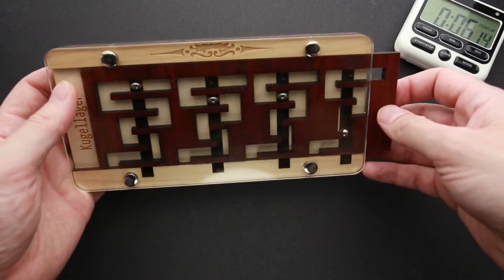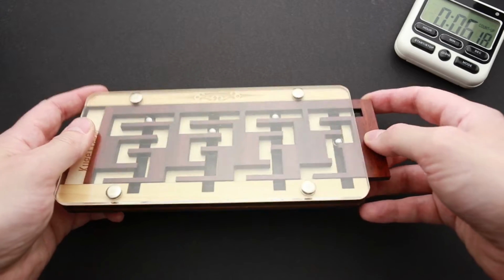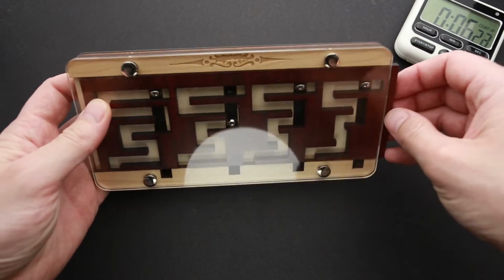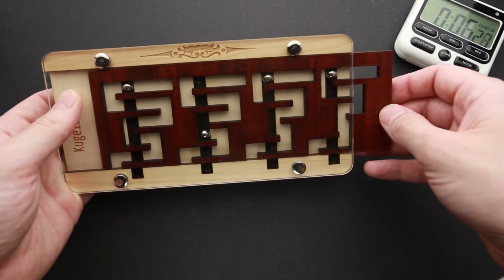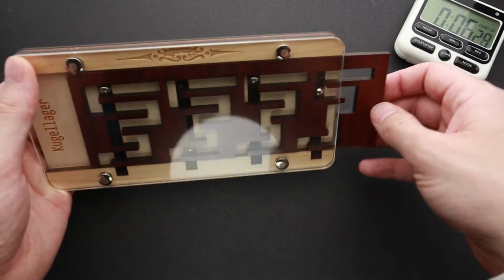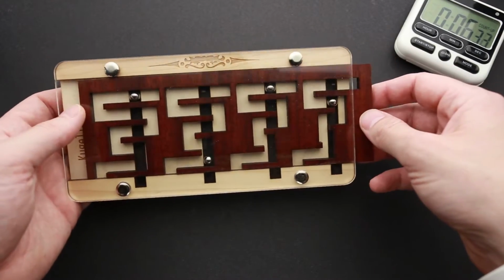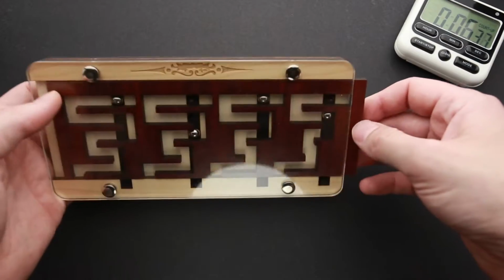Yeah, probably I have to move the first one all the way down. Now move it all the way up. And only now the third will go 1 step down. Or maybe 2 steps down. Okay. Oh no. And now it has to go up again.